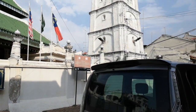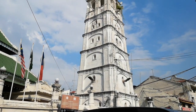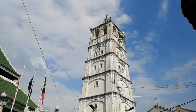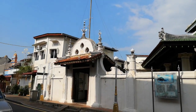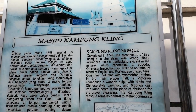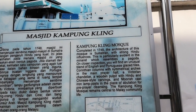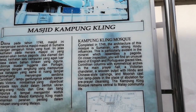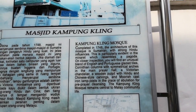Okay, this is a unique mosque because its tower is not the same as the design of other mosques. So the tower is something like that. This explains the unique design of this mosque. Completed in 1748, the architecture of this mosque is Sumatran, with strong Hindu influences. This is particularly evident in the minaret, which resembles a pagoda.